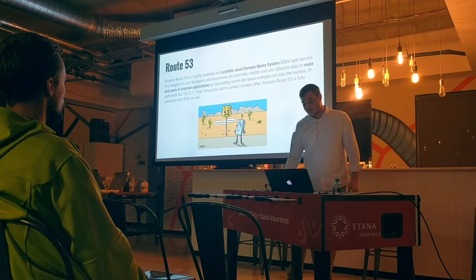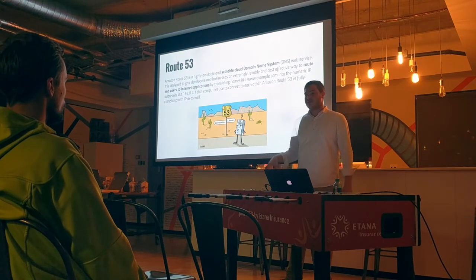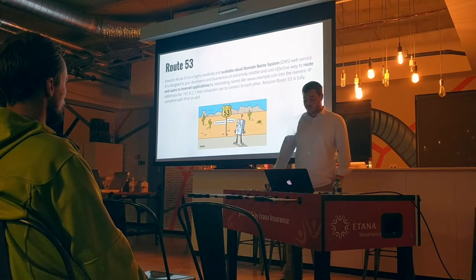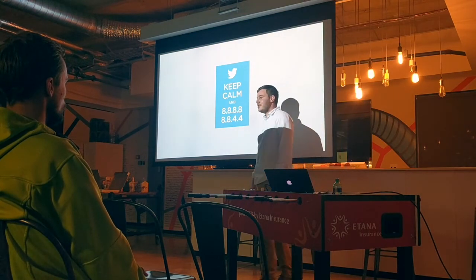Funny enough, Route 53 is one of the only AWS resources that is global. It doesn't live in a specific data center. With all the rest, you have to choose a data center like Ireland or Paris or whatever. This one is just on a global level. So that presents its own challenges.